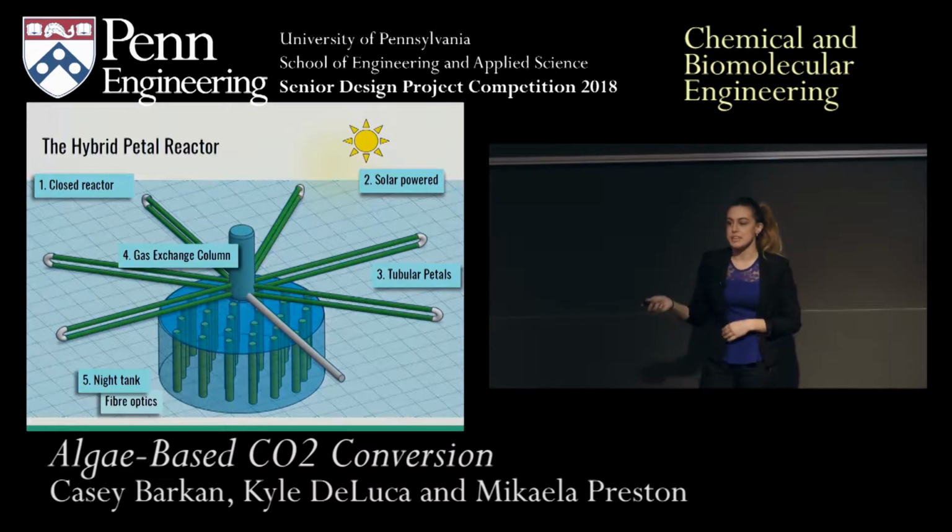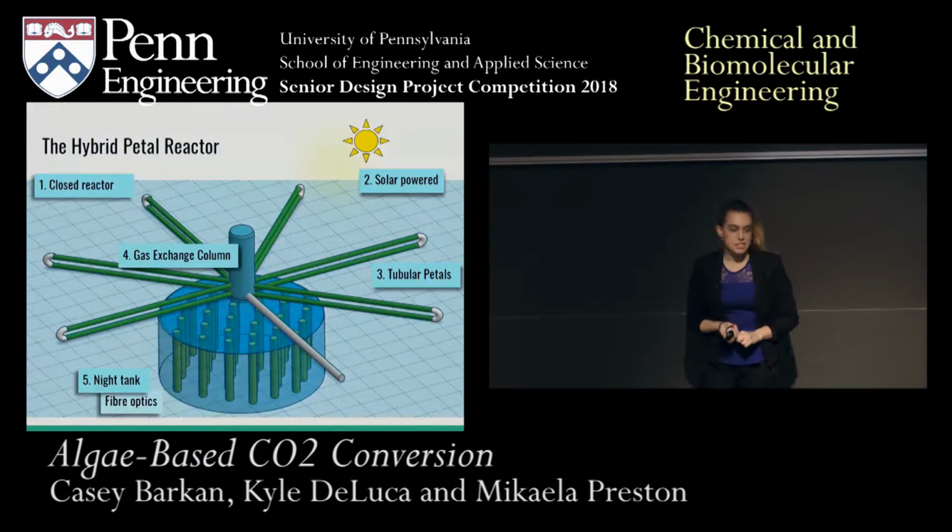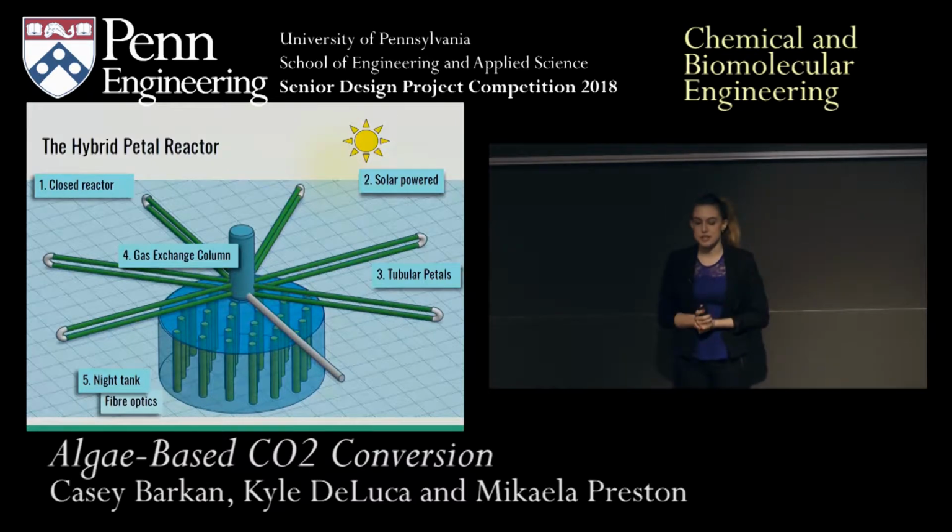Finally, we wanted to maintain continuous operation no matter what, even though all our carbon conversion goals are going to be met during the daytime in this tubular gas exchange column setup. So we opted to have a separate tank that has a series of fiber optic lighting cables within it that would allow us to have continuous operation not only during nighttime, but during bad weather, during maintenance and repair of your daytime reactor, or during any unexpected circumstances that require you to suddenly boost your population.